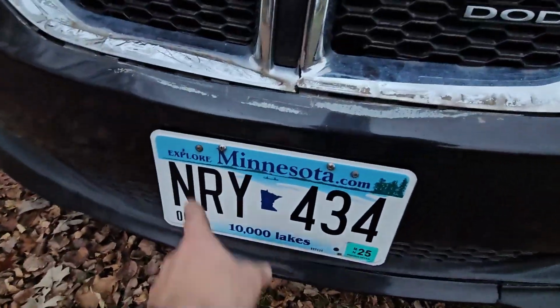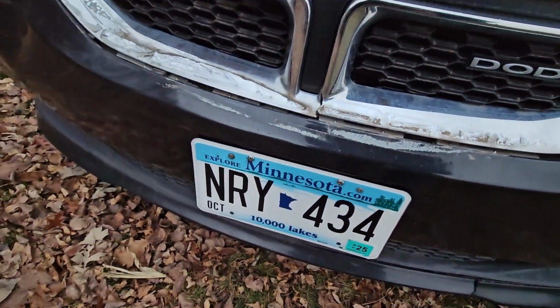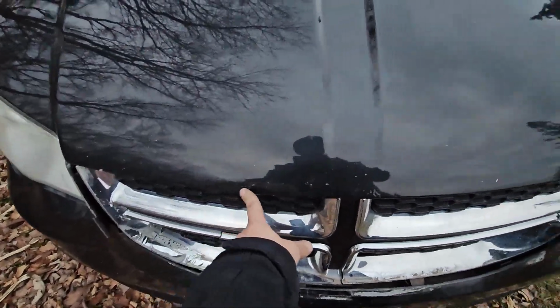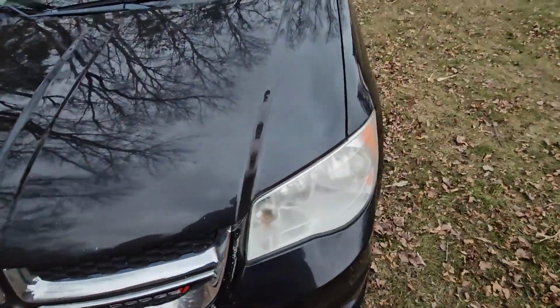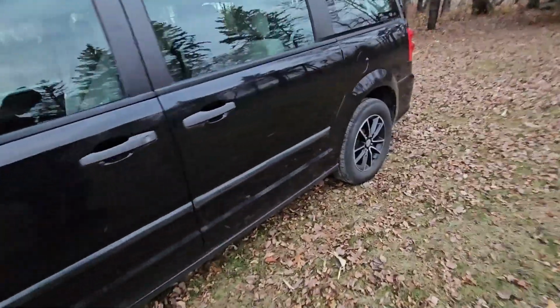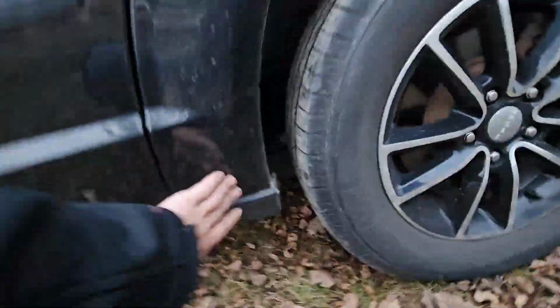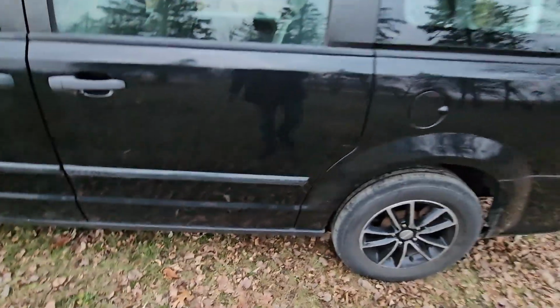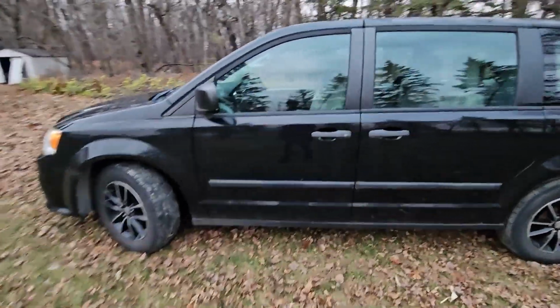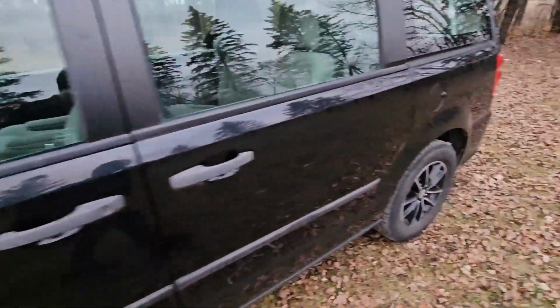The license plate's got 4 screws in it, naturally. And there's a little bit of paint bubbling on the hood, but that's pretty normal for something driven up here. The fenders and the rockers look good. There's no rust visible here that I can see. I haven't looked under it, actually, ever. We'll do that here in a minute. But it's a really nice looking van. It's got like a metallic black paint. You can see it in the sunlight really well.